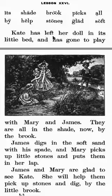Kate has left her doll in its little bed and has gone to play with Mary and James. They are all in the shade now by the brook. So under the tree here, they're in the shade away from the sun.